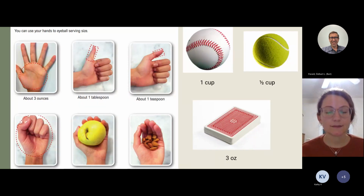And I wanted to include this before I go into the real life scenario for attending an event, just because you're not always able to track your calories. So if you're a more visual person, having something like a baseball, which is equivalent to a cup, a tennis ball, which is about half a cup, a deck of cards, which is about 3 ounces of meat.